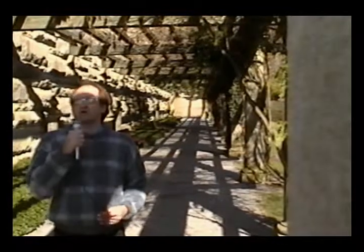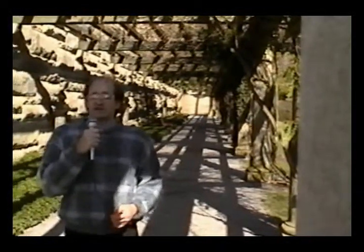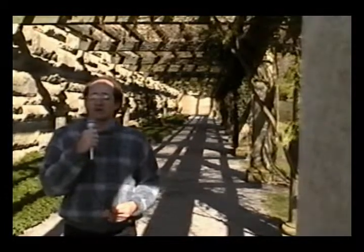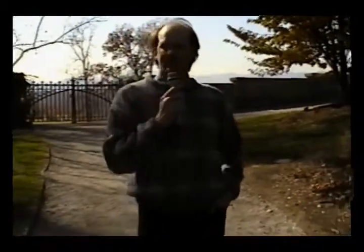As you can see, we're in the upper part of the formal Italian gardens here at Biltmore. Right now we're going to go down to check out the gardens that Frederick Law Olmsted installed here at the estate. When Olmsted designed these gardens, he installed a bit of fun between the house and the gardens. This ramble is part of an English formal garden.